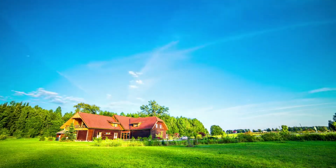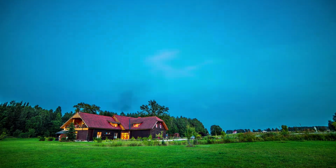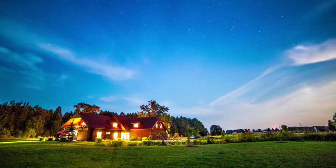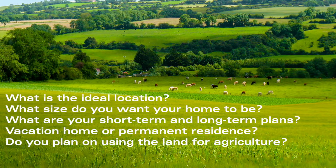Before you jump into buying a rural property, it's important you have a solid understanding and foundation of what you really need and want. Ask yourself these questions that will help you narrow down your choice. What is the ideal location? What size do you want your home to be? What are your short-term and long-term plans? Do you want a vacation home or a permanent residence? And do you plan on using the land for agriculture?